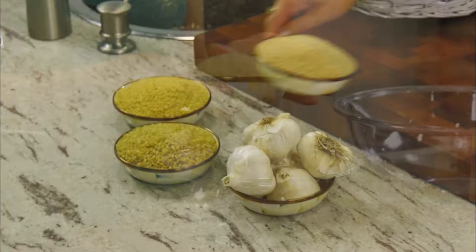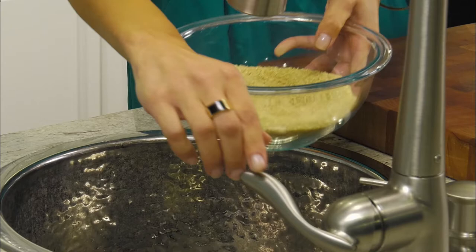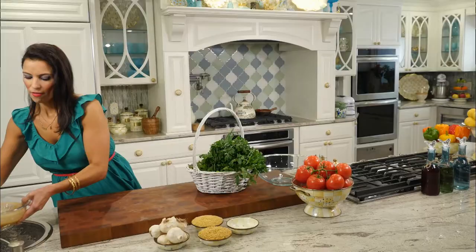And because we're using the fine cut, there's no need to actually boil the bulgur wheat. We're just gonna simply put it in some nice water, just tap water is fine. And that's it. Also, if you are celiac or gluten sensitive or just sort of trying to live a gluten-free life lately, then you can certainly substitute quinoa, which is a gluten-free grain, for the bulgur wheat.